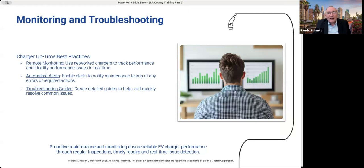So we also have some best practice suggestions for monitoring and troubleshooting chargers to keep their uptime and availability at a high level. Remote monitoring is valuable for this, and you can leverage this built-in function of network charging stations pretty easily. Charging station administrators can use these remote monitoring features to track charging station performance and see what issues, if any, are going on with the equipment.